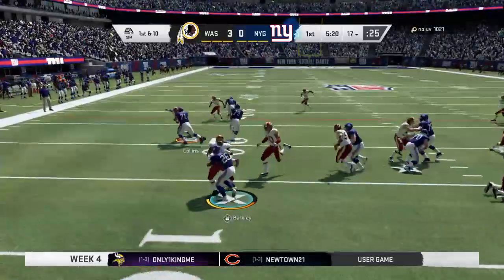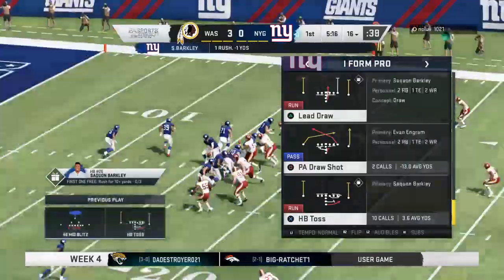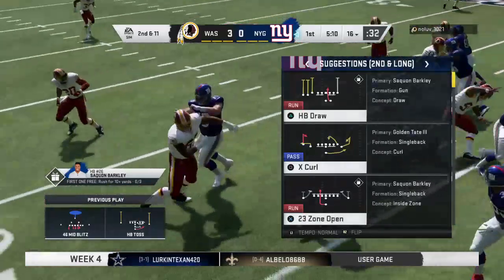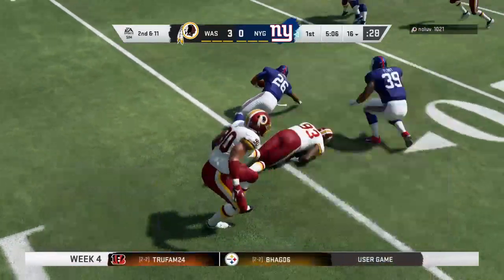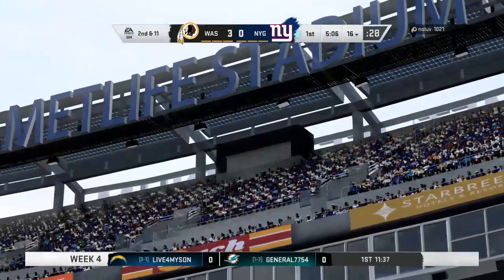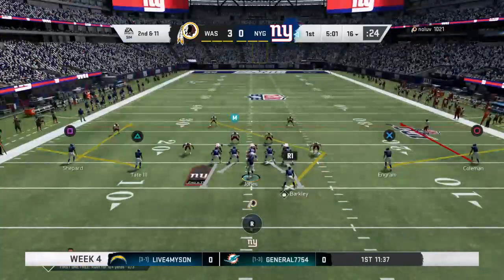Here's the former number 2 pick, the Pro Bowler Saquon Barkley. And they'll blow that one up back at the 16-yard line. It's a loss of a yard there, and now 2nd down. A loss of a yard brings up 2nd and 11 at the 16-yard line. After the loss to start out, here's 2nd and 11.